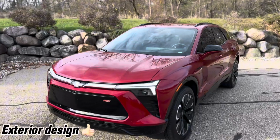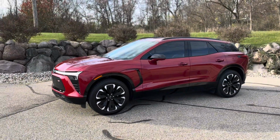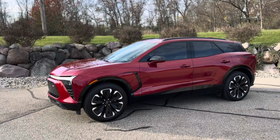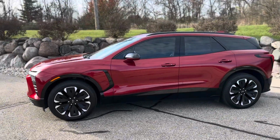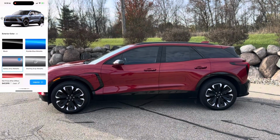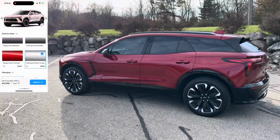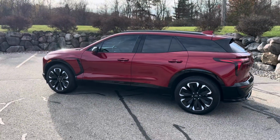They've done the things that I generally like, which is deleting chrome, sticking to black accents. The wheels are pretty good looking, although I do think they would look better in a gloss black. Exterior color options are pretty good. And overall, I think this is one of the better looking vehicles in the two-row EV segment.